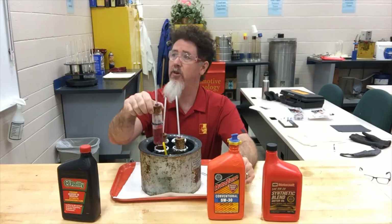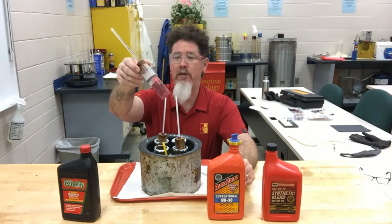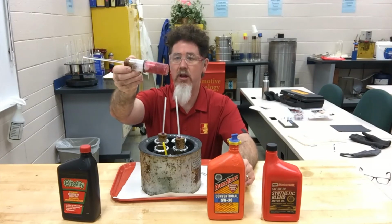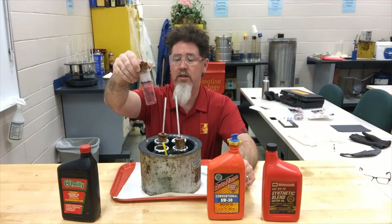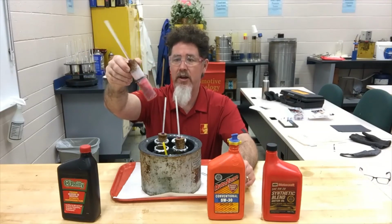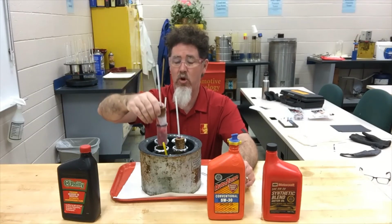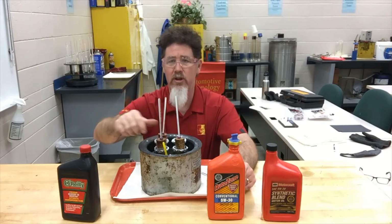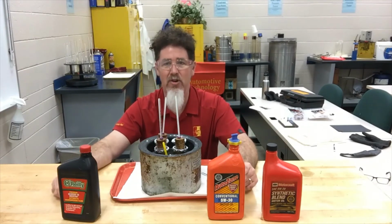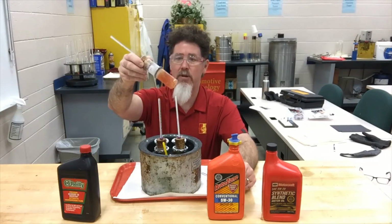This is my ATF, and it's actually the best of the 3. It flows very slowly. The bottom of it is kind of solid, but the top is still not a solid mass. So when you get down below zero, you start having problems with your oils, your transmission fluid, your power steering fluid. Your oil gets very, very thick. That's why block heaters come in handy.